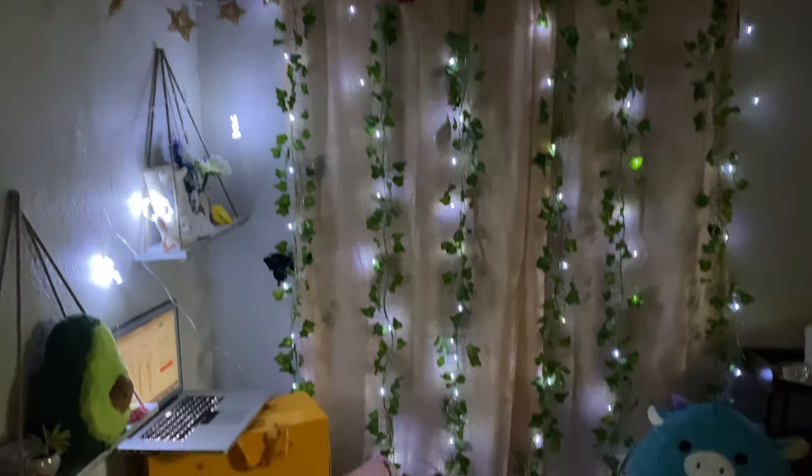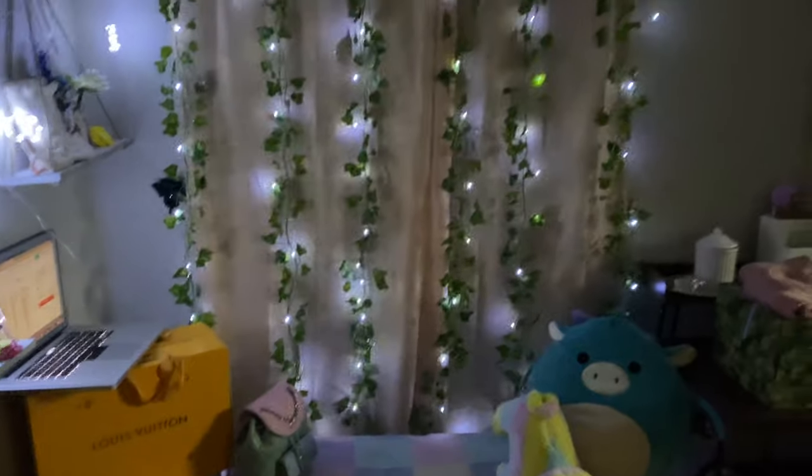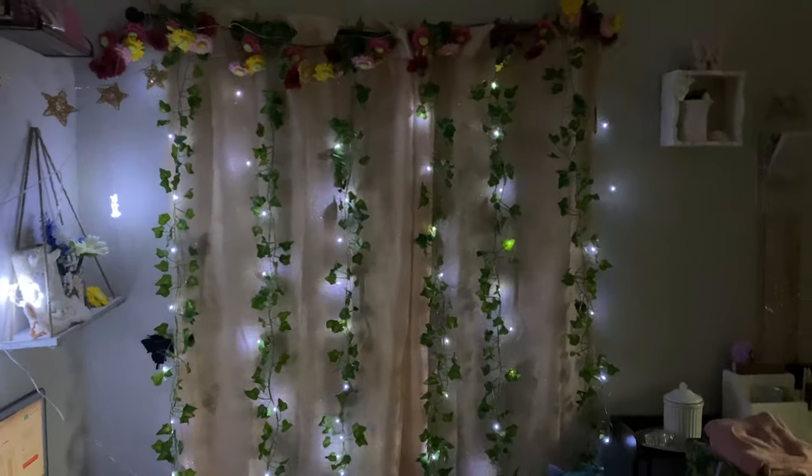I don't know why I put the lights there. I just got the idea and just wanted to do it. Do you guys like it? Do you think it looks good? What do you think of it?